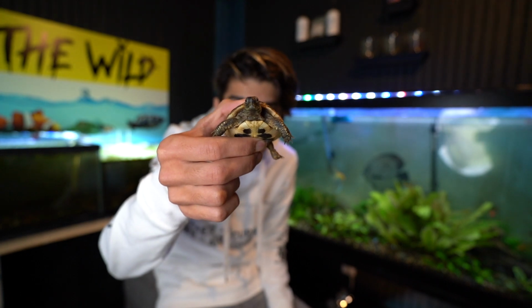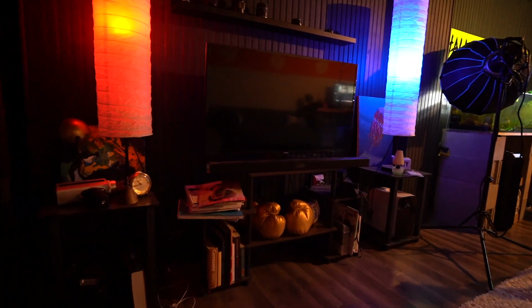And like I said, these aquariums will be addressed in an upcoming video. And what's awesome is directly underneath my 90 gallon is the perfect spot for my tortoise enclosure. Say hi! Now moving over to the entertainment center, I have my TV as well as my smart controlled lights.